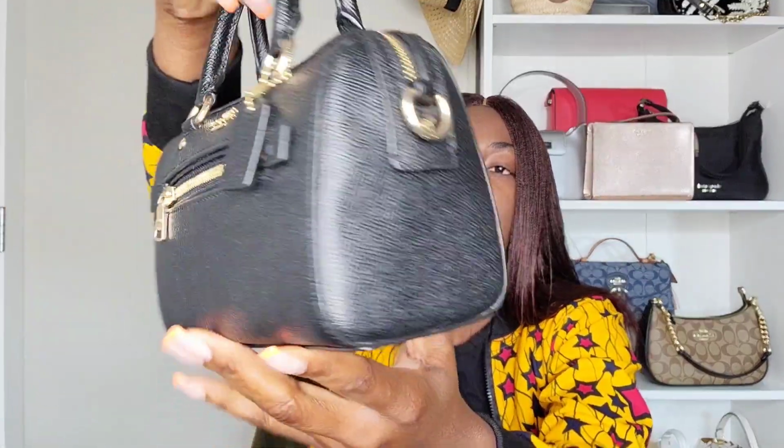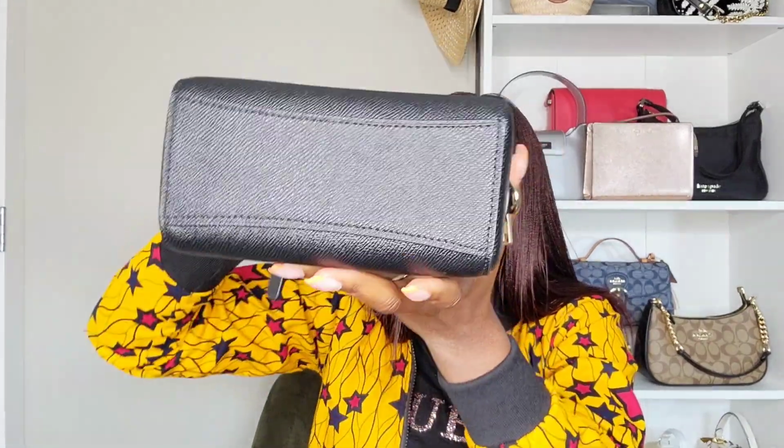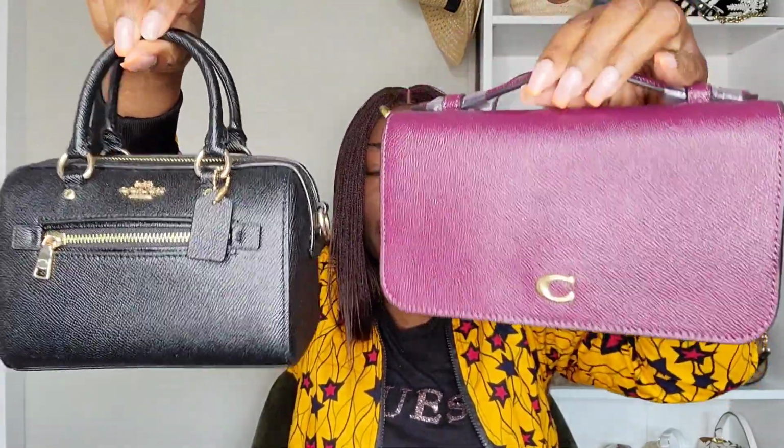Coach outlet does most of their leather bags in cross-grain leather, and this one I've had for over a year now, and it still looks pristine. So that is definitely the advantage of cross-grain leather. It is durable, it looks new for a very, very long time. It is scratch resistant, and nobody will tell how old the bag is. Look at this. You have this used and you have this new, and they look practically the same.